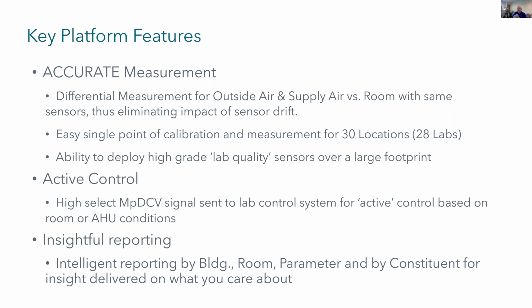Active control means that the control system selects that signal to have active control based on actual conditions in that room or at the air handler. Meaning, instead of just having one ventilation rate, you can provide the ventilation rate that is best suited for what's going on in the lab itself.